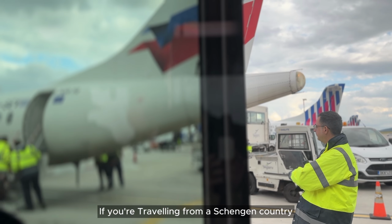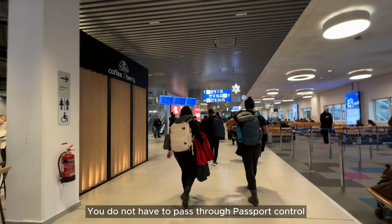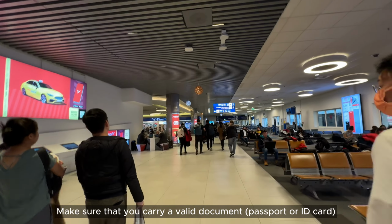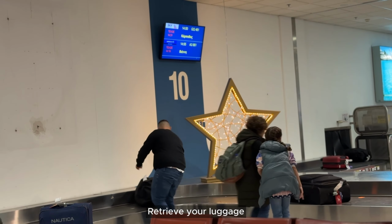If you are traveling from a Schengen country, you will be arriving at Hall B. You do not have to pass through passport control. However, you have to make sure that you carry a valid document, a passport or ID card. Retrieve your luggage.